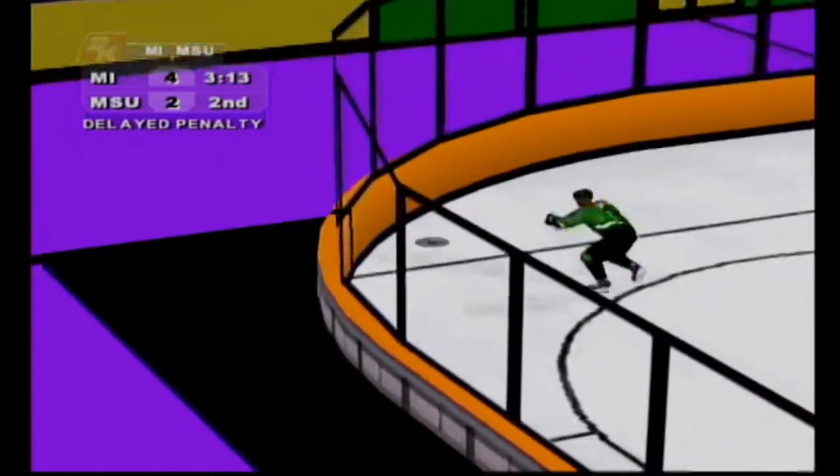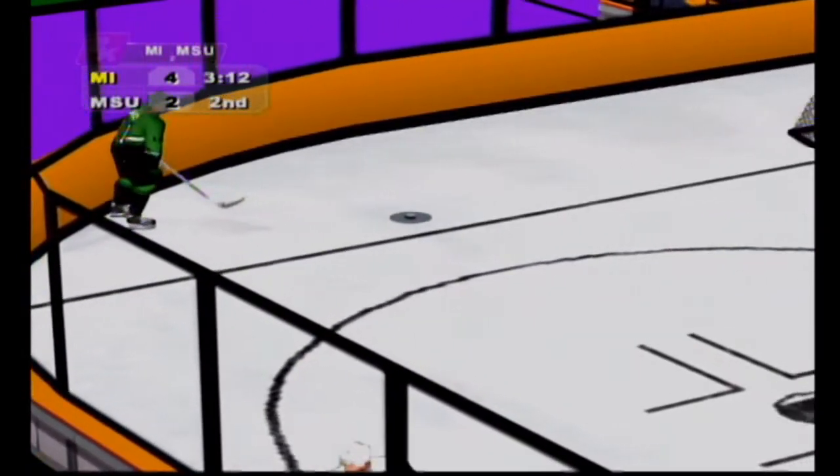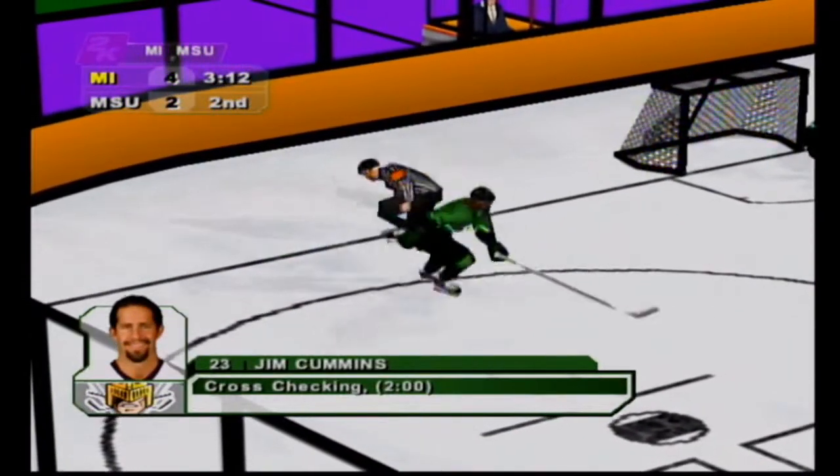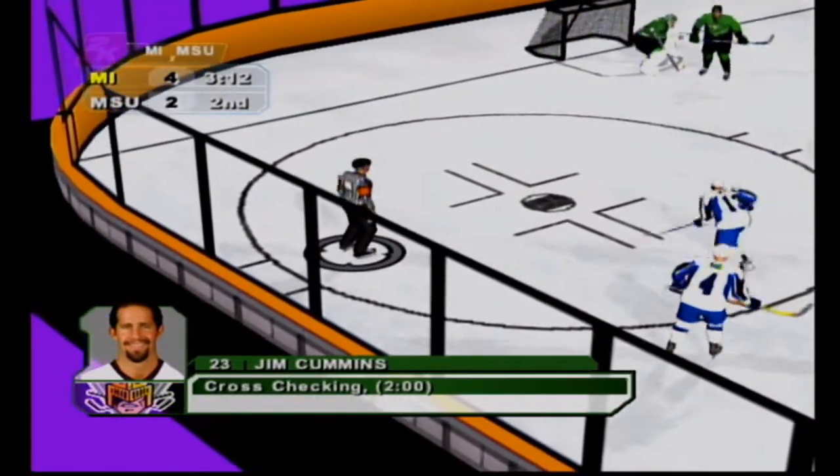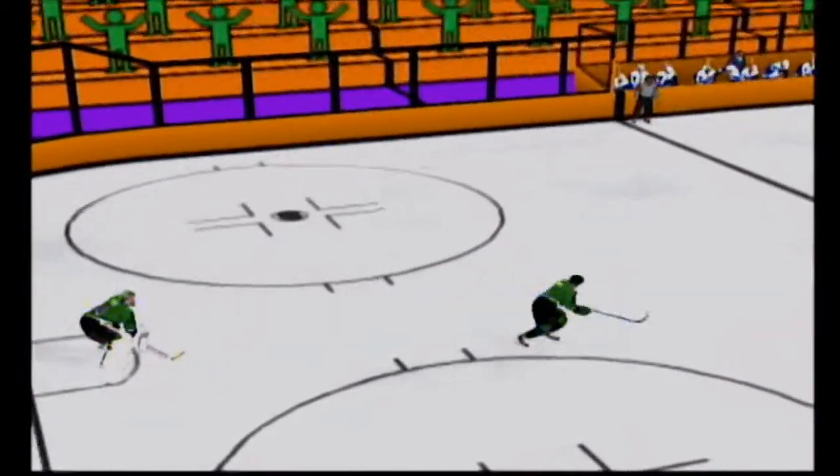Cummins has a penalty coming up for him. That looks like a cross-checking penalty. Let's watch the replay on that cross-check.